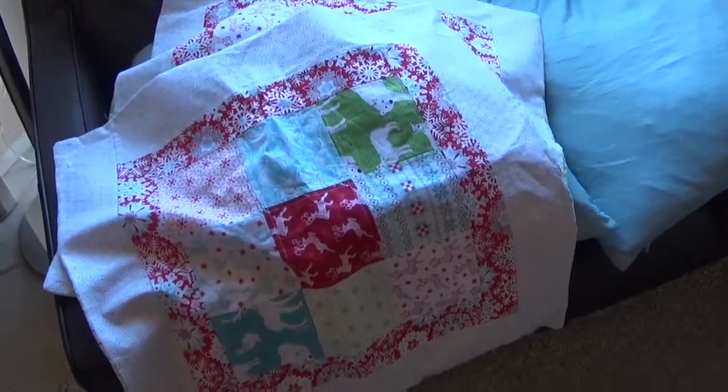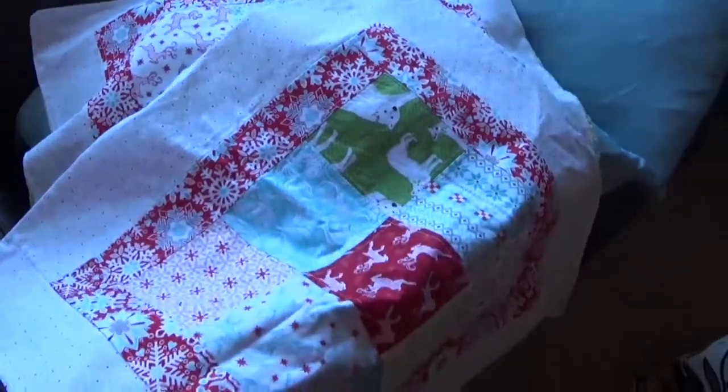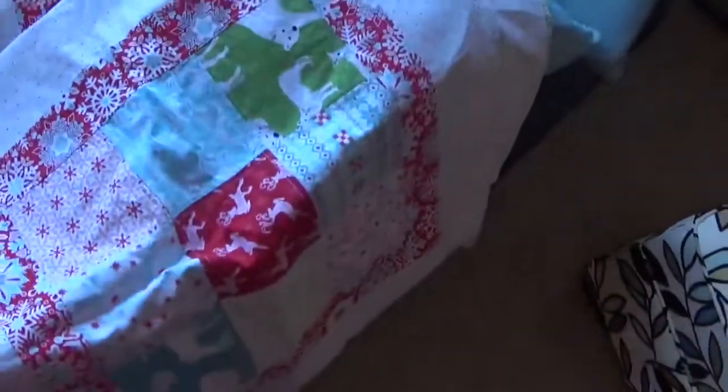So these are two pillowcases I made last year to coordinate with my tree skirt. And I designed them to fit over the two pillows I have in my living room already. So they're just like a slip cover. And it's just a matter of popping them in and that will be done.